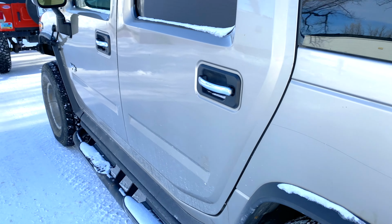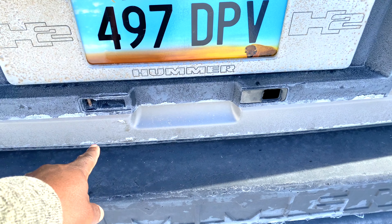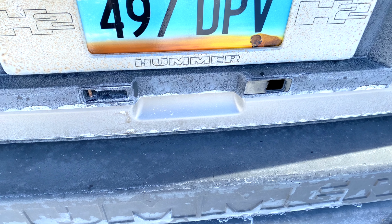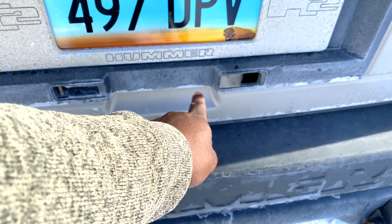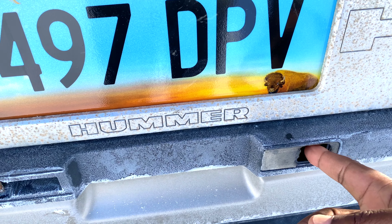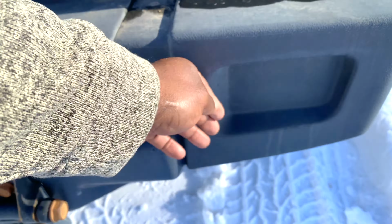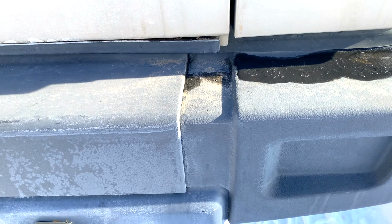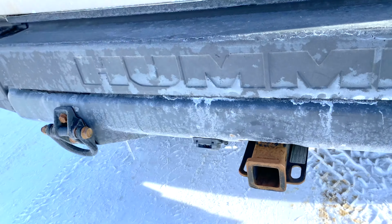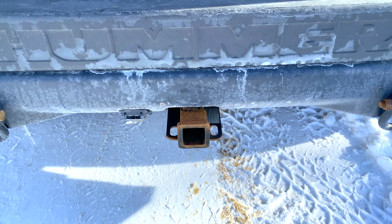Alright, let's step to the back. So another issue with these Hummers is this handle right here. That's a very well documented failure point. So those are becoming increasingly difficult to come by. But if it's broken on yours, all you have to do is stick your finger in here and you can release the latch. The bumpers are plastic, and at times they don't fade very well, but down here it's all metal, and you have D-rings from the factory. And also there you have the attachment for the hitch.